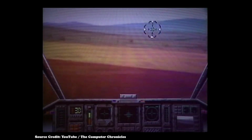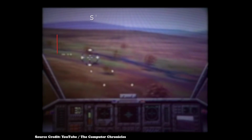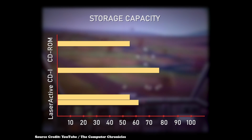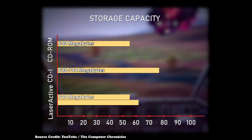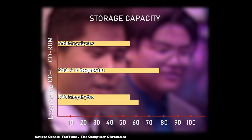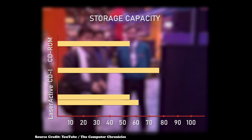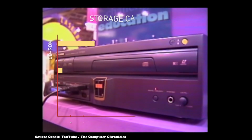While CDs and CDIs could store images, audio, video, and other data in a 540 megabyte area, the Laserdiscs used in the LaserActive could store the same amount of digital data in the track normally reserved for digital audio and still have the ability to store 60 minutes of analog video and FM sound. This all sounds a bit familiar.